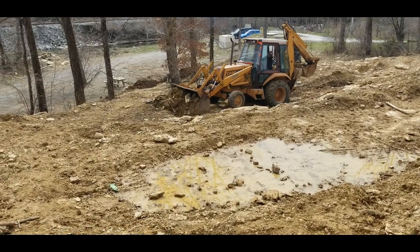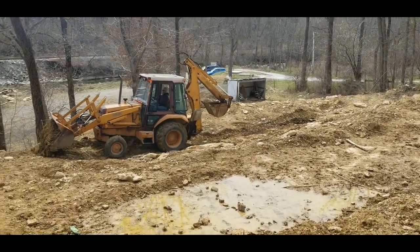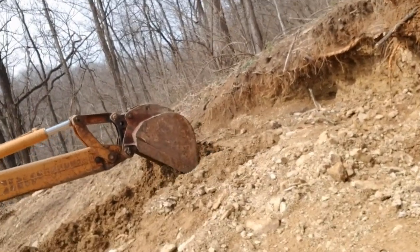That's the owner, Johnny Vickers. He's doing a little cleanup. A little muck cleaning. Tearing up the ledge right next to me.